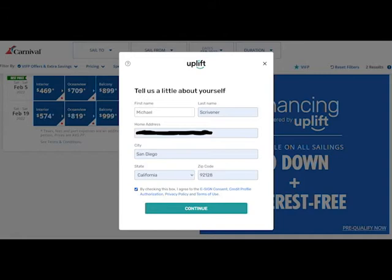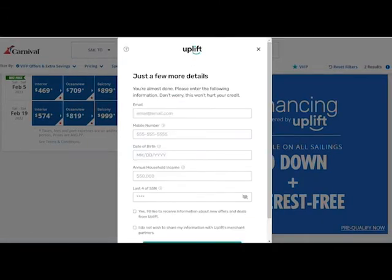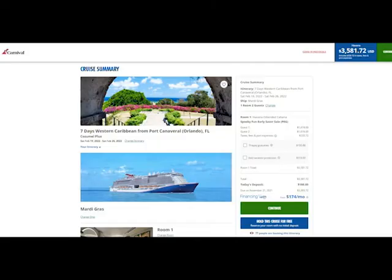Anyway, you fill in that personal information about yourself, hit continue. It's going to ask you for more details, annual household income, last four of your social, etc., etc. This is all part of the pre-approval process. It's exactly the same as the one I showed you earlier, just a different form slightly, but the same information. I think personally the best way to do it is this way. Select your cruise so you know exactly how much money you're going to likely need so you don't overextend yourself or you don't underextend yourself.